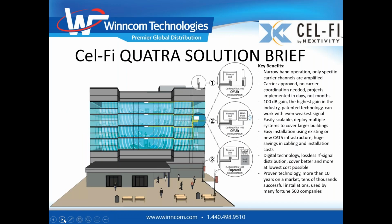Now, when we go to some big areas, some offices, buildings, warehouses, you probably would like to have the Cel-Fi QUATRA solution. There's Cel-Fi QUATRA 1000 for one carrier, Cel-Fi QUATRA 2000 for 2 carriers. It's exactly the same unit. And we will talk later about the Cel-Fi QUATRA 4000. Cel-Fi QUATRA 1000, again, is really friendly if you're just going into DAS systems for the first time.